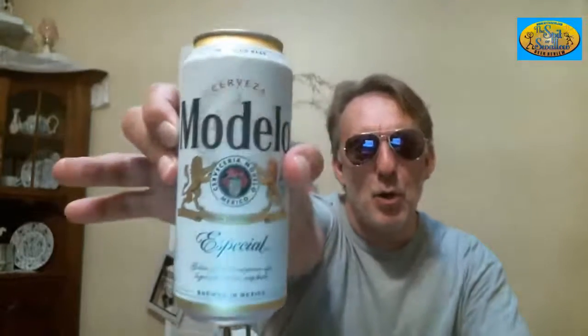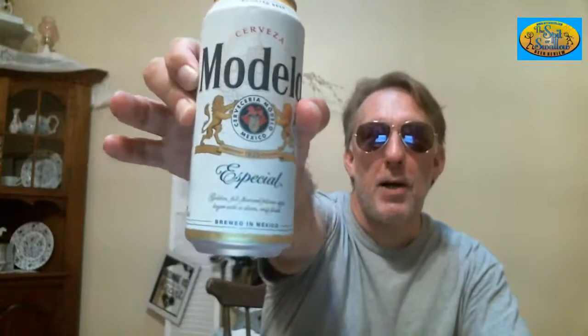We're doing Modelo Cerveza, Modelo Especial. Some of my Mexican friends might like this one, maybe even some of my gringo friends. This one on Beer Advocate gets a total of 67. It's an adjunct lager, 4.4% ABV. It's year-round. It's brewed by Grupo Modelo S.A. de C.V., Mexico City, or Ciudad de Mexico, Mexico. Mexico City, Mexico, for all of you who don't speak Spanish. I don't speak too good Spanish either. Damn, I barely speak English.